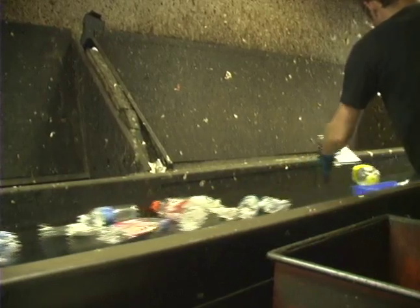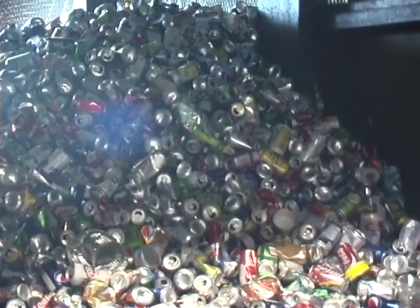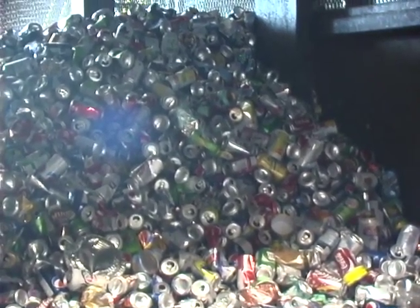These are separated by a special conveyor belt called an eddy current or an eddy belt. It's a conveyor belt that moves so fast that the aluminum cans, due to their light weight, jump over the garbage bunker and into their own bunker. Garbage, because it is heavier, falls down into its own separate bunker.